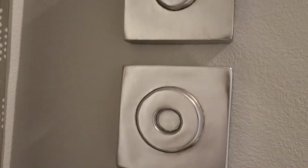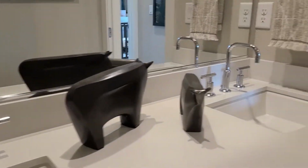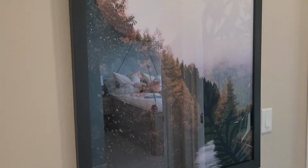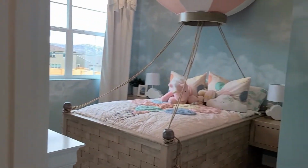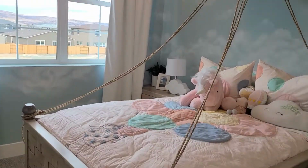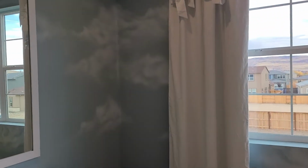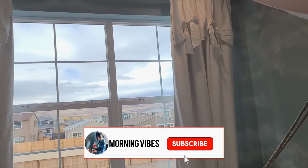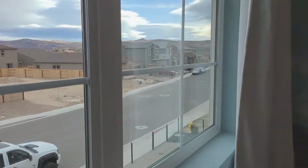I don't know what this is, but wow, look at the painting. Have a reflection of the window slide. Oh, the kids' room. Super. So nice. Oh wow, look at the wall, like clouds and everything. Big window. You can see the road from here. It's so nice.